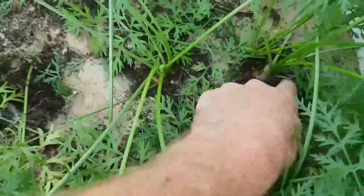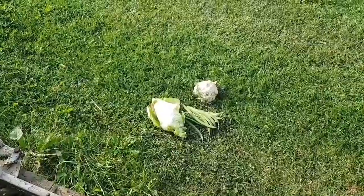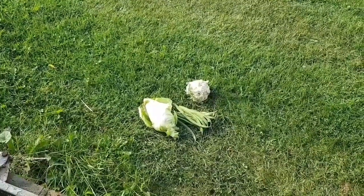Skirt around to see which ones have got a nice thick top. Oh, looks like it's got a big one. There we go, a nice other stump carrot. So that's not bad. A couple of nice bits of harvest for dinner, and it'll keep us going for a couple of meals anyway at least.